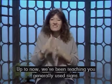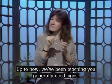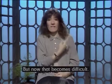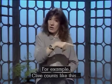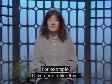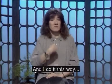Up to now, we've been teaching you signs that are generally recognised throughout Britain. But now we've come to a point where that becomes difficult. For example, Clive counts like this. 12, 13, 14, 15. And I do it this way. 12, 13, 14, 15.